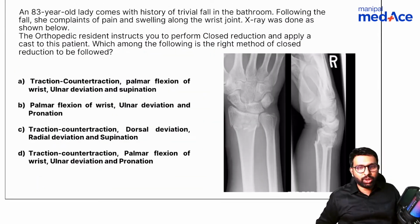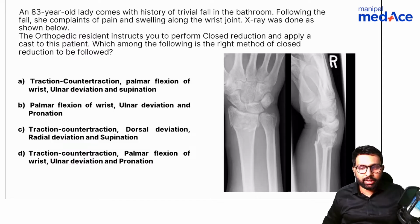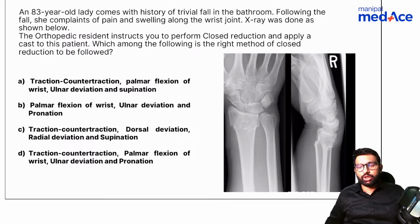It's a trauma based question. It is a recall question asked previously in an INI-CET exam. An 83-year-old lady comes with history of trivial fall in the bathroom. Following the fall, she complains of pain and swelling along the wrist joint. X-ray was done, shown here, and your orthopedic resident instructs you to perform closed reduction and apply a cast to this patient. Which of the following is the right method of closed reduction to be followed?